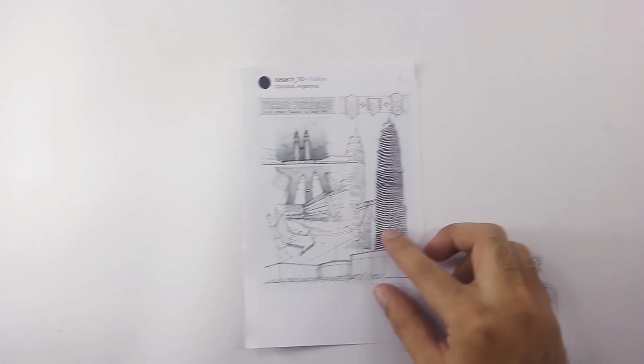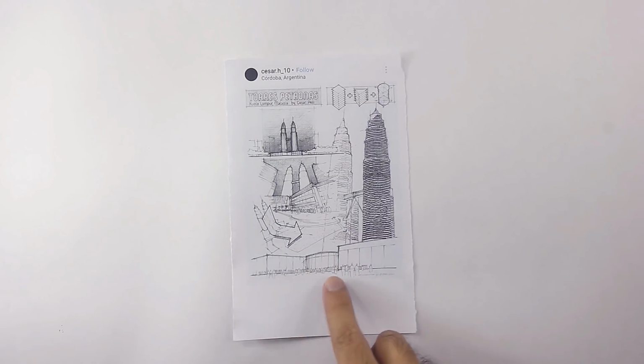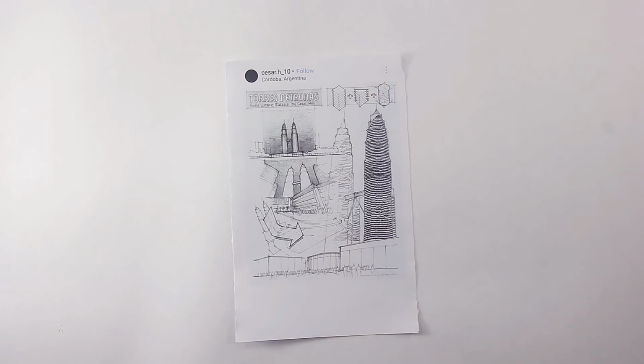Anyways, I will start as usual with the honorable mentions, and in no particular order. The first honorable mention goes to Cesar.H_10. He submitted this really sublime pencil sketch. It's so evocative and monumental as well. You really feel the weight of the two towers, especially with the addition of these really nice tiny little human figures at the back. It really gives it that contrast, that scale.